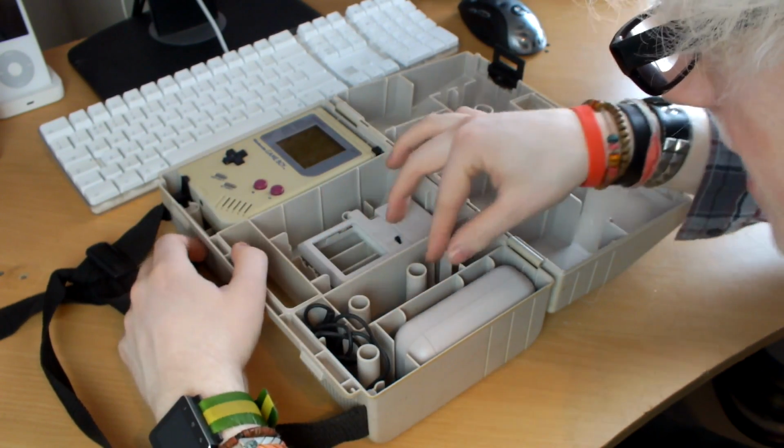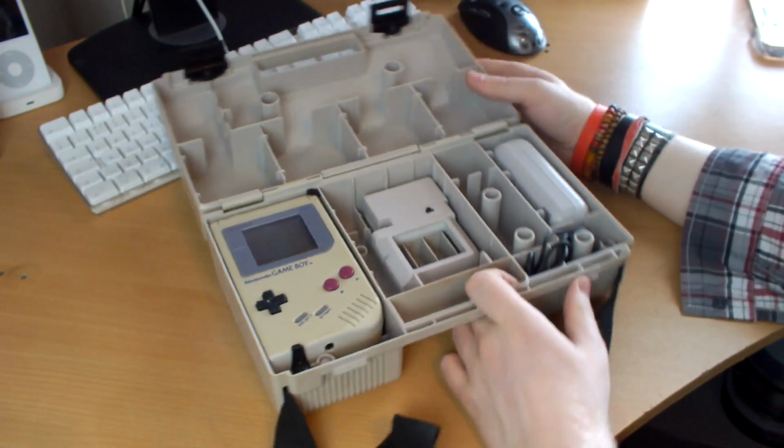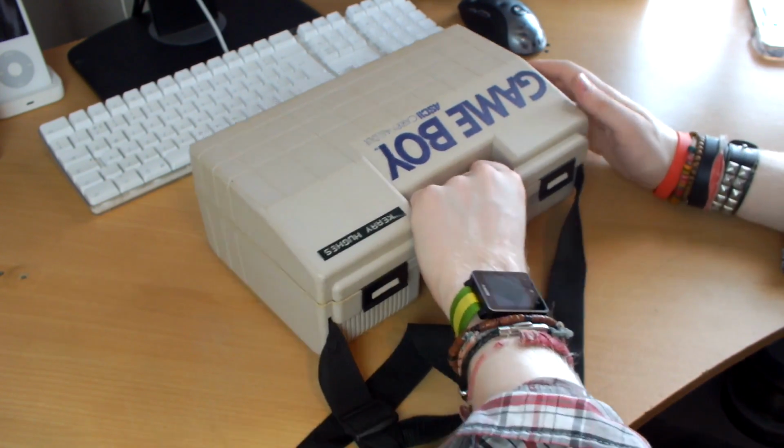So I'm not sure what this is, not sure if it's complete. It doesn't look complete, but still a nice little bundle in there. Very, very cool stuff, but a little bulky to be called portable.